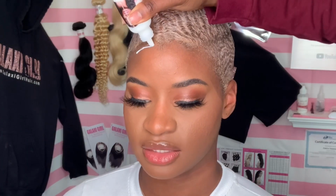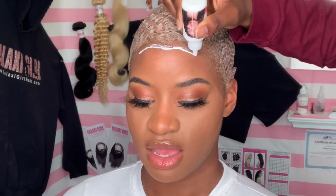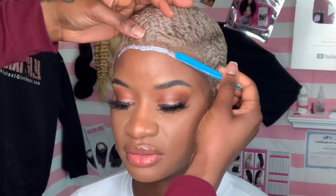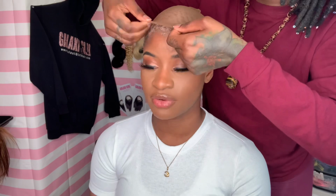Now with this wig, it's a little bit different because there's only one part. Normally with closure wigs, you can do a side part, middle part, you can curve it or do whatever. But this one is actually only a middle part. So if you love middle parts on you, I would definitely recommend this unit.